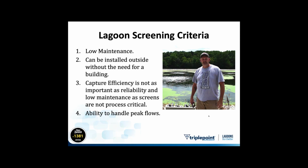He wants what the industry refers to as capture efficiency, which means you want to capture those rags and get them out. But he doesn't want a lot of maintenance either, right? I'll get into that in more detail later. But the finer the screen, the more it pulls out, and the more maintenance you have to do on it. So you're striking a careful balance between getting the rags out while not creating extra maintenance items and wear items on the screen itself. And finally, you want to be able to handle peak flows. Like any wastewater system, lagoon systems see huge variability in flow, and you've got to handle it as best as possible.